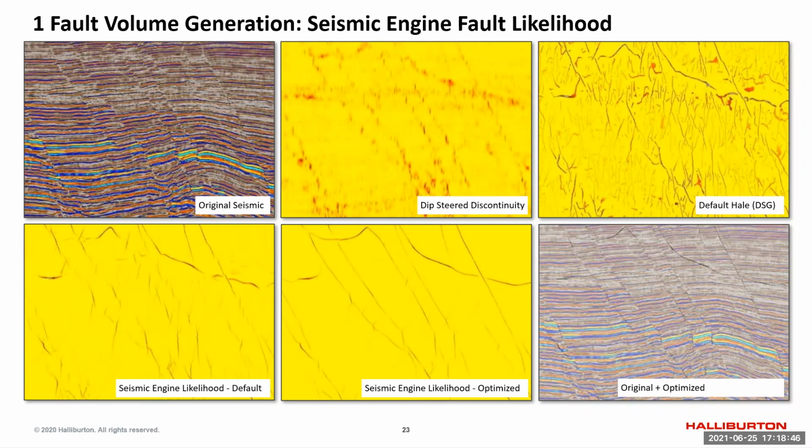But when you use seismic engine fault likelihood to get that tracking volume, you can see clearer delineations of faults there. And then you can optimize into your seismic and have it overlaid, so you can understand how that seismic would look with those faults. So when you see the last image there, the bottom right-hand corner, where it says original optimized, it makes much more sense and it gives a better interpretation.